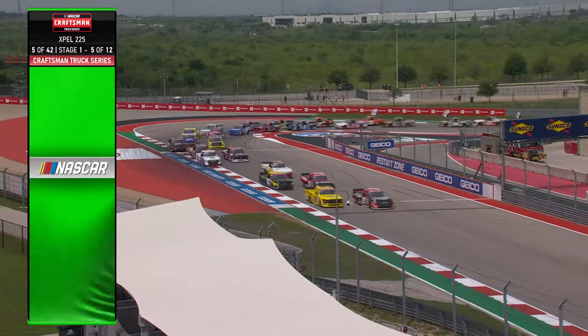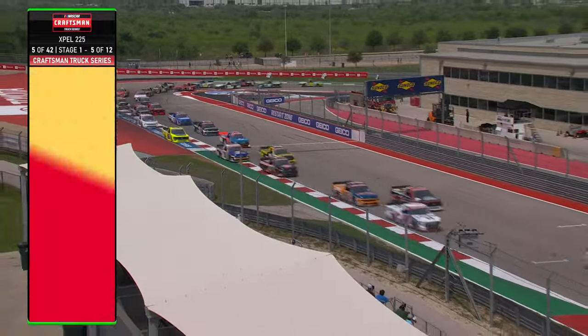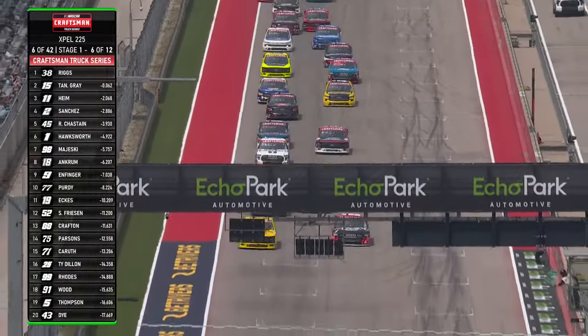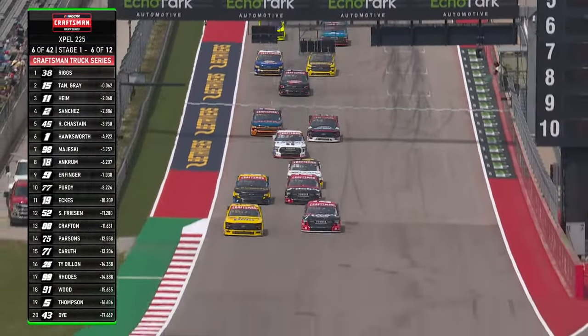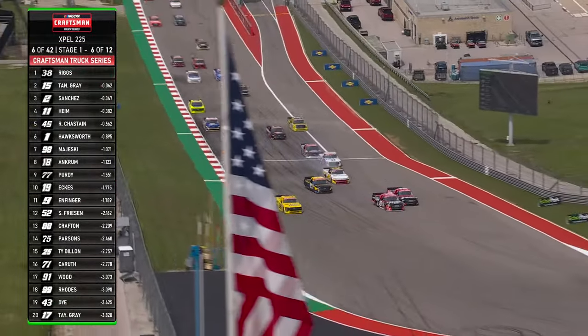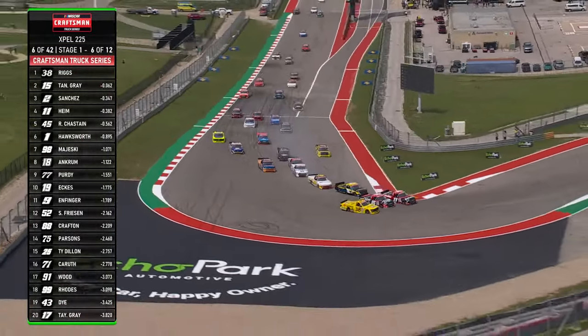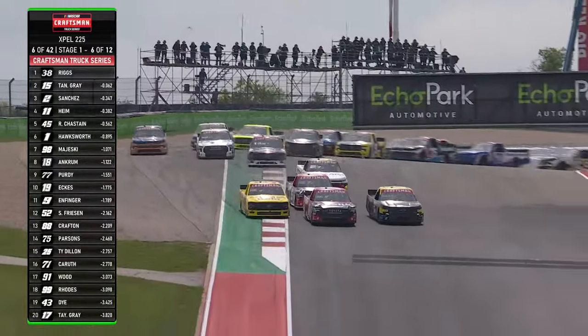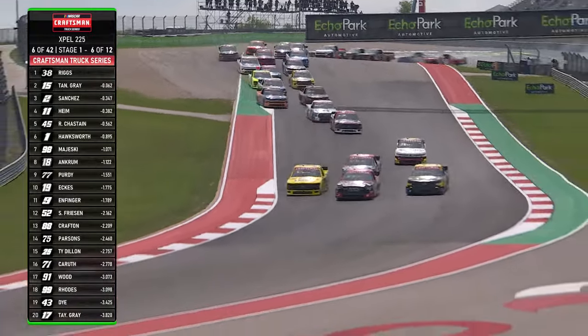And here they come. Tanner Gray, Lane Riggs. Nice looking restart there, guys. Side by side up the hill. Yeah, a lot tidier than that first initial start. Look at that dive into the corner on his brother. Look at Corey Heim, makes it three wide at the front. Here comes Nick Sanchez, four wide, fighting for the same real estate. No chaos at all, right, Michael?